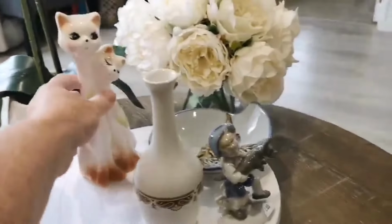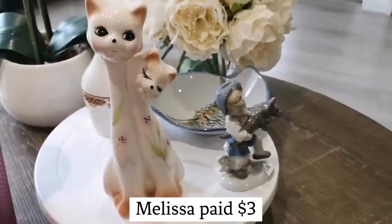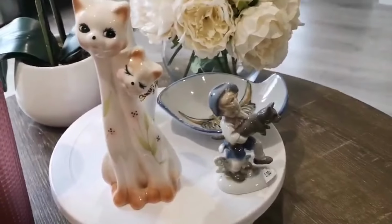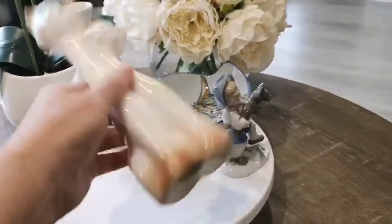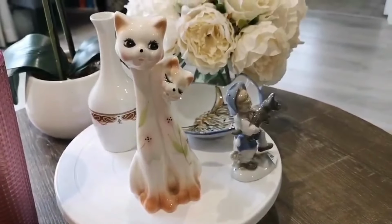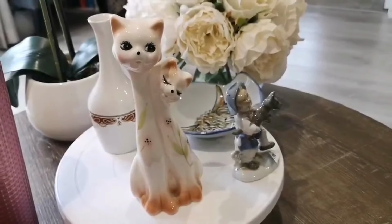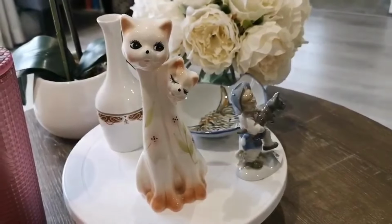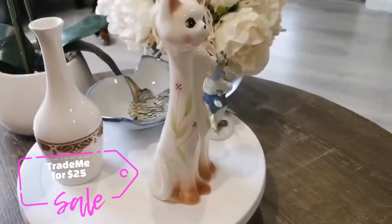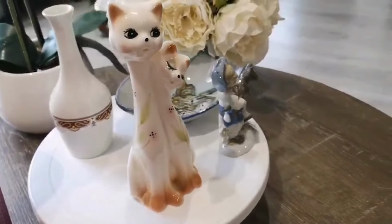My last item this week is this beautiful 2 Siamese cats here. Now these are quite common. There's a lot of these similar cats on eBay, and this was made in Taiwan. There's a sticker on it. It's perfect condition, no chips or anything like that, and I think I paid like $3 for this, and I'm going to list this for $25 New Zealand. I think it's so cute, and it's vintage, just needs a bit of a clean up, which I usually do before I list my items. I give them a good clean.